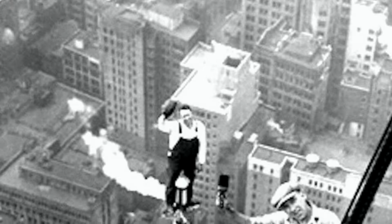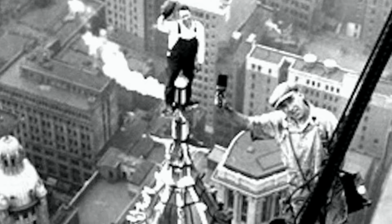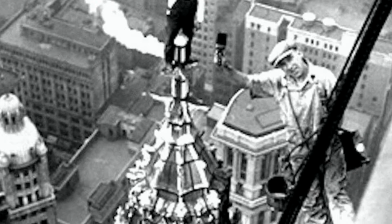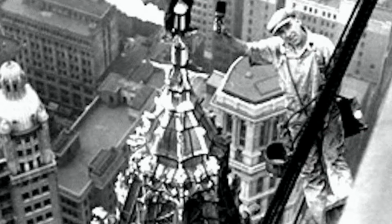Another crazy photo, same idea. Wait for the camera. My goodness. To me, complete madness. I'm totally afraid of heights. I don't even get on roller coasters. I can't imagine doing this.